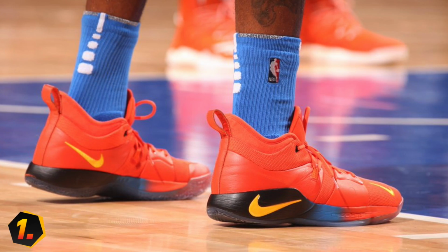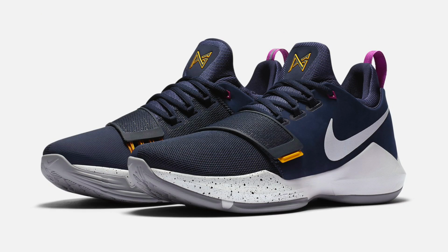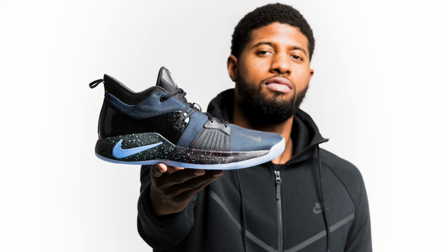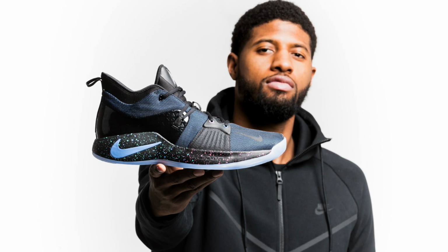Finally, at number 1, we got Paul George with this PE of the Nike PG2. What do you want me to say, guys? The PG2 is one of my most highly anticipated sneakers of this year. Not only was the PG1 a huge success in my book, but in my opinion, the PG2 makes a lot of significant changes that I feel like are gonna increase its value on the court.